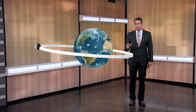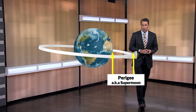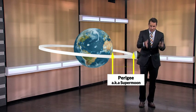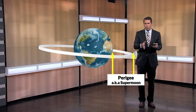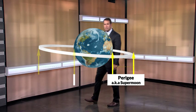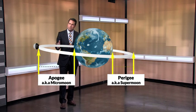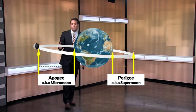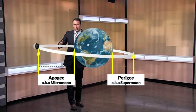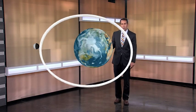Now with an annular eclipse, there's also an importance to how close the moon is to the earth. Sometimes it's at perigee. This is known as a supermoon. This is where it's at its closest point. But on the other side, you've got what's called apogee. Apogee is its farthest point away from the earth, and this is where it's a little smaller, and it's known as a micromoon. This is where you have an annular eclipse, where the moon isn't quite big enough to cover up the entire sun. So that's how you get the Ring of Fire.